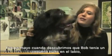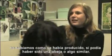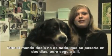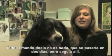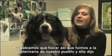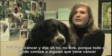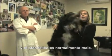It was in May that we discovered that Bo had a little bump here in her lip, but we didn't know how it came there. We thought she had a bee sting or something like that, and everybody said, oh, that's nothing, it will reduce in like 2 days. But it stayed there, and we didn't know what to do, so we went to the veterinarian in our local town, and she said Bo has cancer. And we thought, oh no, not Bo, because everybody knows somebody who has cancer, and the results are mostly bad.